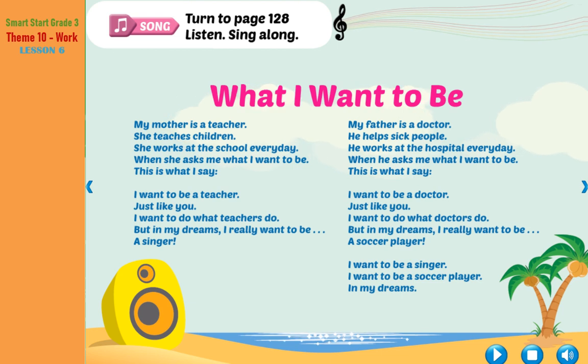Song. Listen. Sing along. My mother is a teacher. She teaches children. She works at the school every day. When she asks me what I want to be, this is what I say. I want to be a teacher just like you. I want to do what teachers do. But in my dreams, I really want to be a singer.